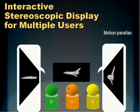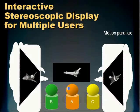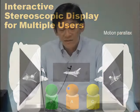They must observe the distorted image because the display shows the image for only A. The positions of B and C, their image is distorted like that. But they have to observe the image like that.